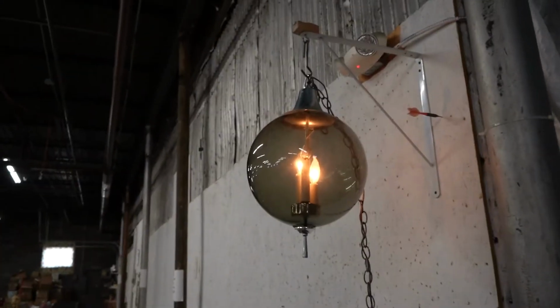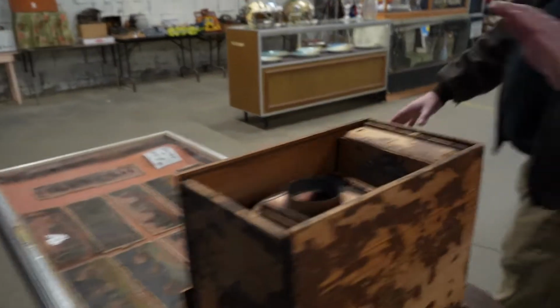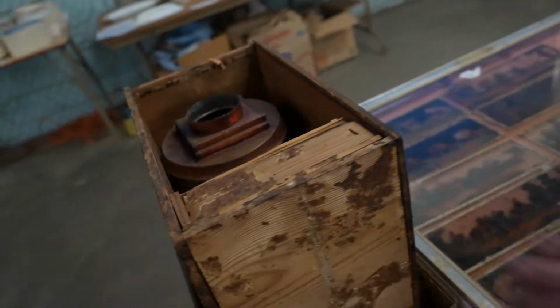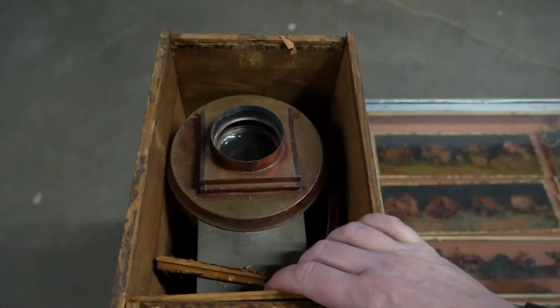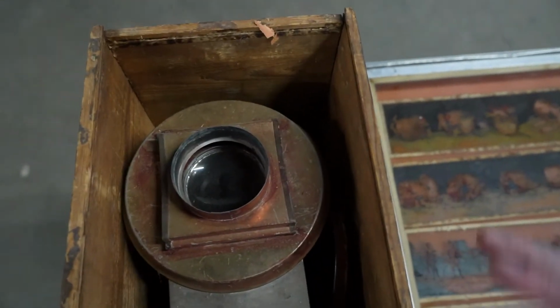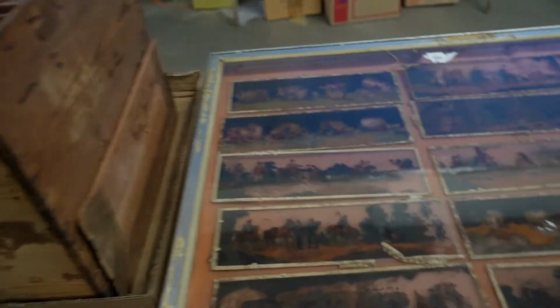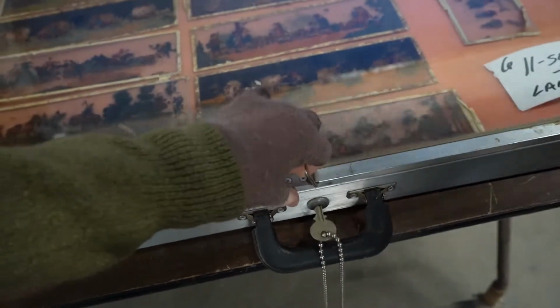All right. Kind of a neat swag lamp. Since we're standing over here, we'll show that. And this, we're going to sell the whole thing. This is a magic lantern that is really stuck in this box, and we didn't want to mess it up. So the buyer can mess with trying to get it out. I think it's been in here for 100 years maybe. And then here's the glass slides that fit into that machine. So really neat.